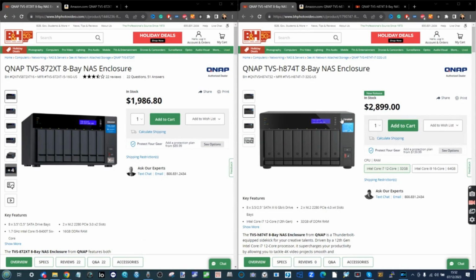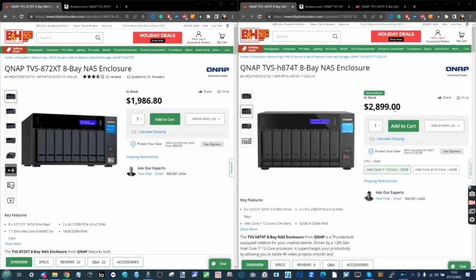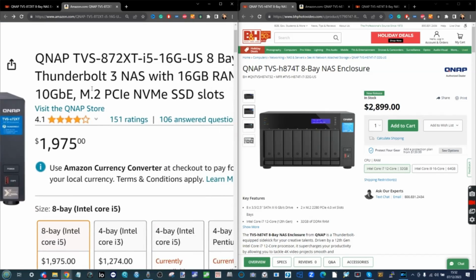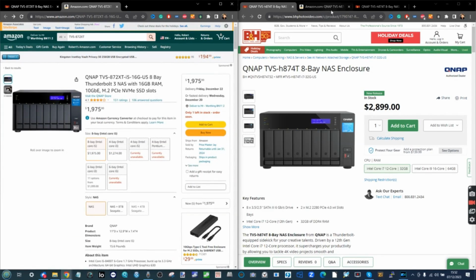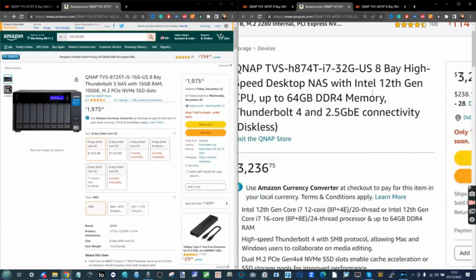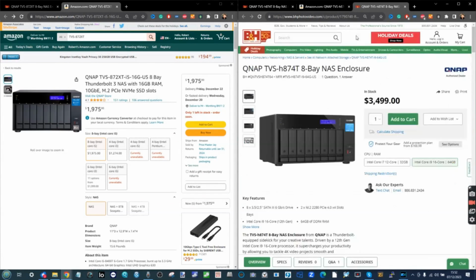The TVS-h874T, of course, is quite new. Those two different versions are out there, and this rocks a price tag of $2,499 to a whopping $3,499, depending on where you shop around. That's a huge difference in price.